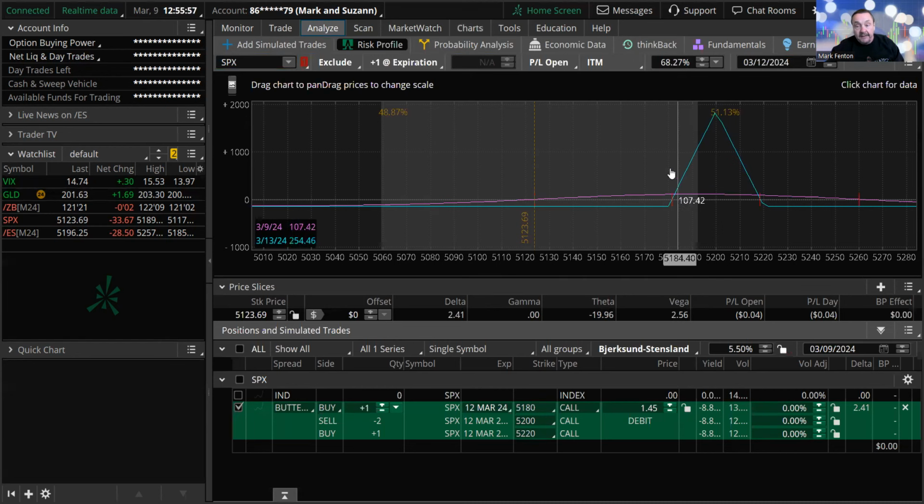But if you could get even close to it, because you see, I did the 5180 for a long, the 5,200 short, and a 5220 for a long. So in this example, if you could just get up into the high 80s, mid to high 80s, actually, all the way up to being almost up to 5220, you could be profitable anywhere in here. Now, if we got up there on Monday, I would doubt you're up a little bit. But if we get up here on Tuesday, which should be expiration day for this, since I picked that Tuesday expiration, I think this could be a pretty good return.